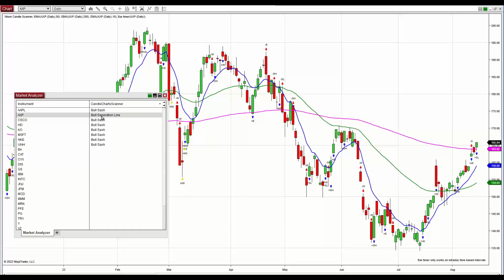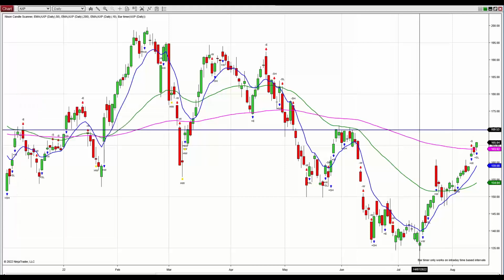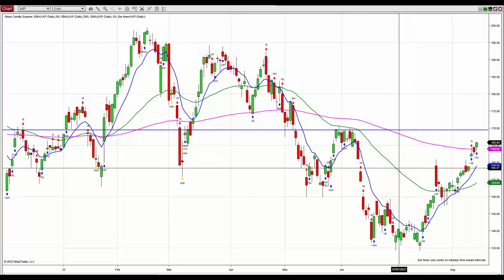So I'm going to move on to the next one, AXP, American Express, right? Bull separating line. Okay, still coming up to a resistance area. All I have to do is click here, I hit one button and boom, there's a horizontal line that I just poked in there. See that blue line? I just put that in, resistance right there.